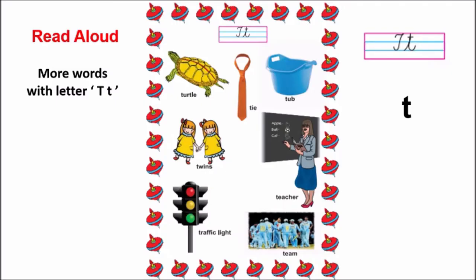Read aloud. Children, now we will read more words with letter T. But before that, look. Can you see the arrow? This is capital cursive T. This is small cursive T.